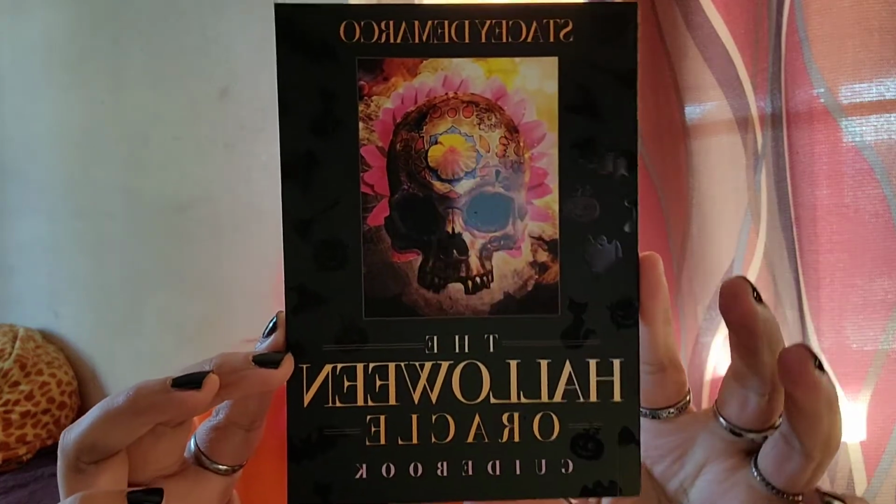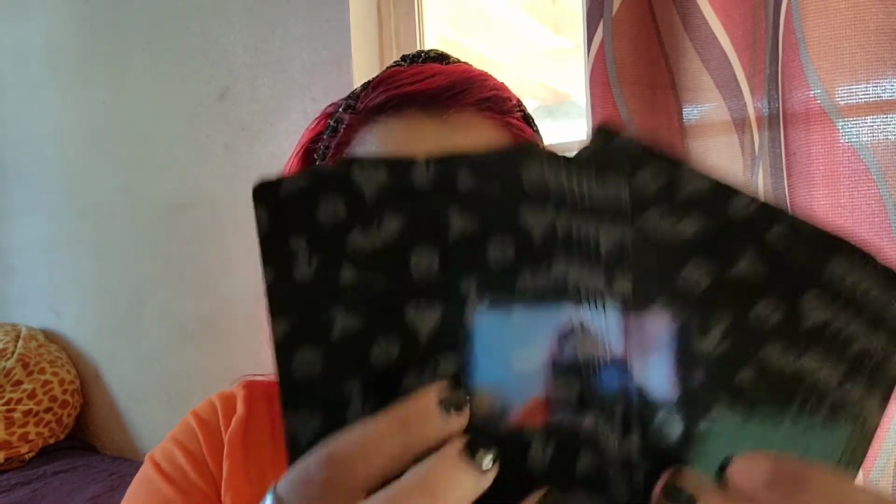Let's take you out. And the inside of the box is just orange. It's very pretty, to be honest. We have the little book, the Halloween Oracle Guidebook. And these are really good. If I have nothing to do and I feel like reading, but I'm being picky and I want to learn something, I like grabbing those and just reading them to see what they mean. And then this is what the back looks like.